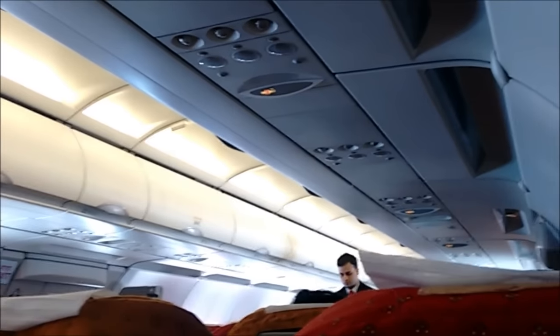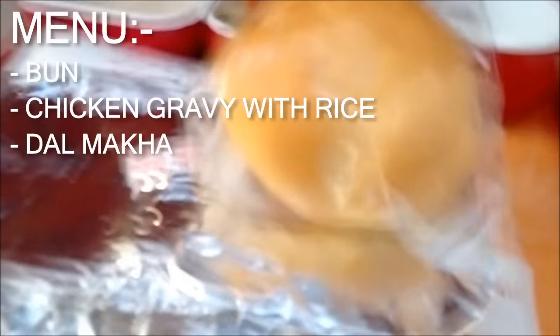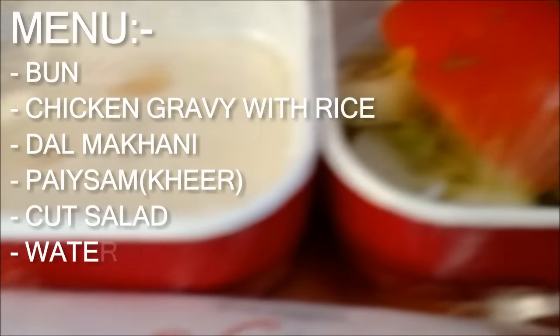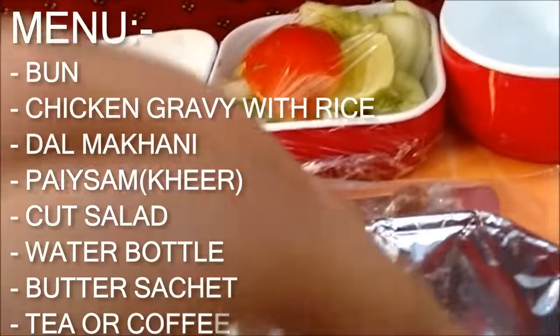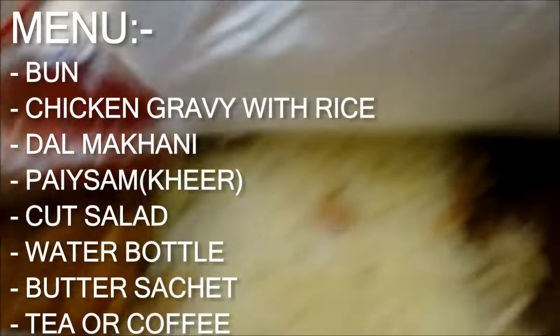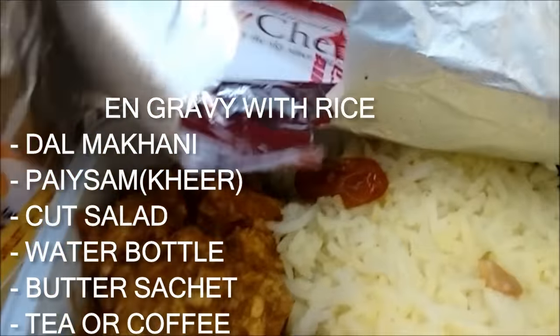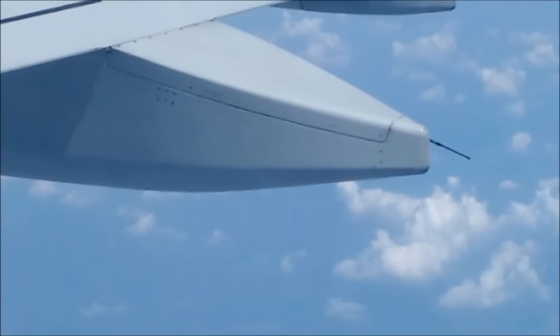Soon the meal service began, and as they were serving everyone, obviously I chose the non-veg option. The non-veg option came along with a bun, a bottle of water, along with some dessert, which was paisum, and some salad. It had chicken gravy with rice along with dal makhani. The food was extremely excellent with good taste, and I really liked the Air India food.